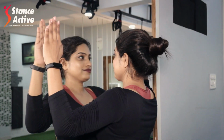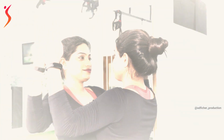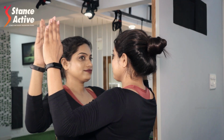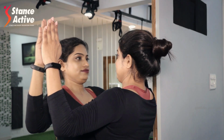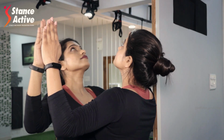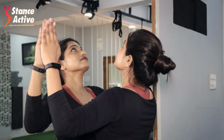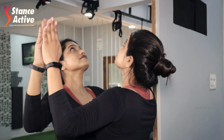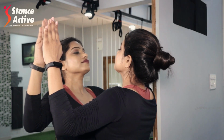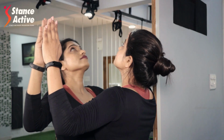For the next exercise, continue facing the mirror or the wall. Do not change the position of your arms. To begin, pull your head backwards and look 30 degrees upwards, maintaining the position of your neck. Relax and repeat. Make sure the chest and belly are still touching the wall or the mirror. Perform this exercise for 20 repetitions.